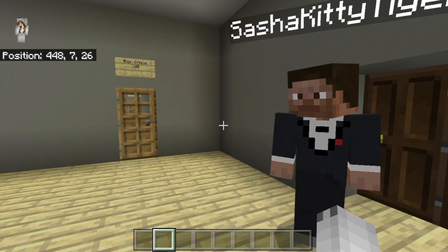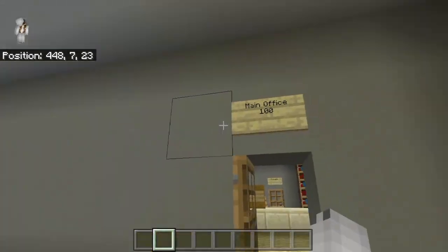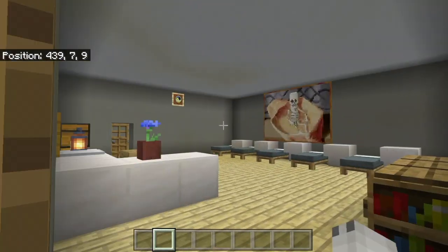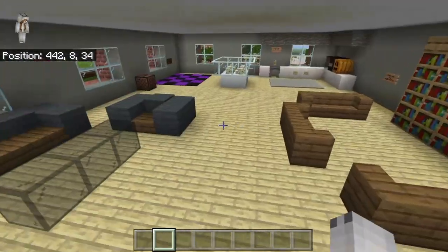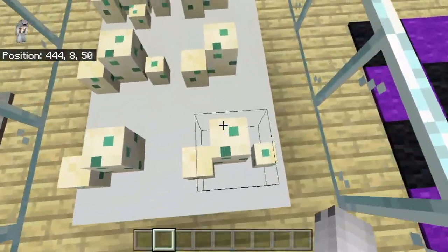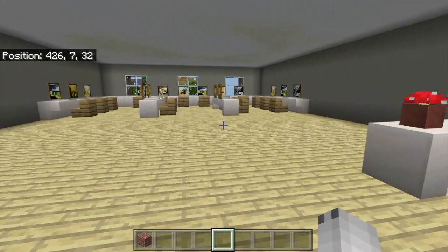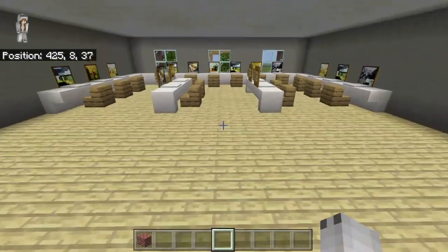It's beautiful. Alright, so you saw most of this floor in the last video, so we're just gonna skim over this. Very strange teacher's lounge. Unfortunately, the eggs haven't hatched yet. My babies are disappointments. Our beautiful llama lives in here. Where is it? Where'd it go? He spawned!